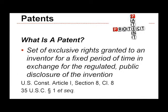A patent is a set of exclusive rights granted to an inventor for a fixed period of time, basically 20 years, so think about 2 decades, in exchange for the regulated public disclosure of the invention. And this line about having the regulated public disclosure of the invention is key, because trade secrets and patents are antithetical. You are going to have to, in your patent application, make what's called an enabling disclosure.